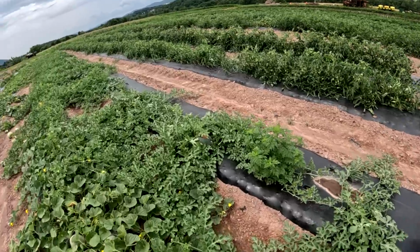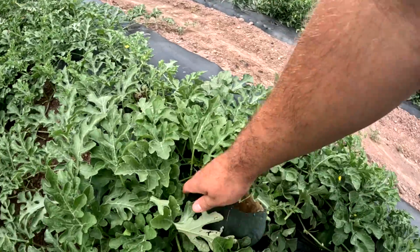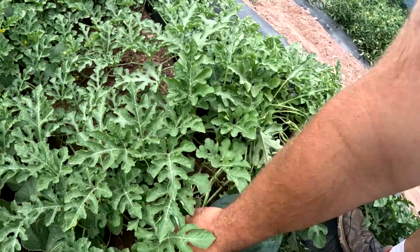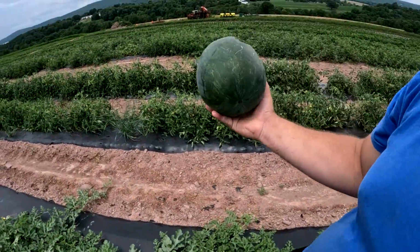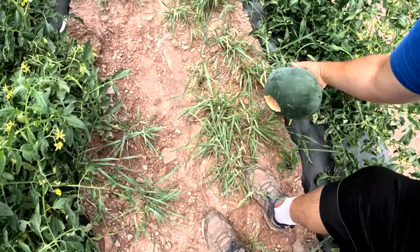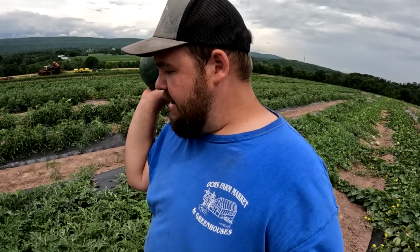See right up here by the watermelons, look at this sugar baby. Look how big this thing is. And now I've got a huge hole in it from the birds. And this was on its way to getting ripe. Now look at that. That just makes me so sad. So yeah, just a little update on what we've been dealing with and what we've been fighting with.